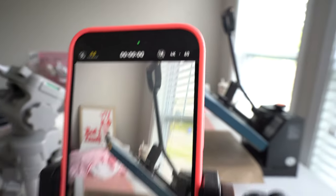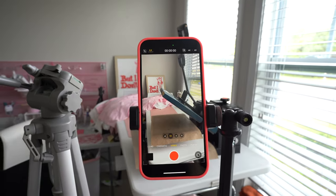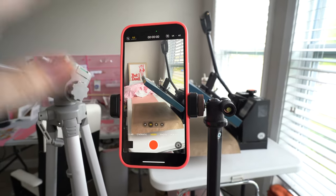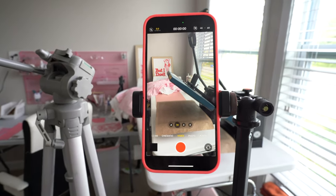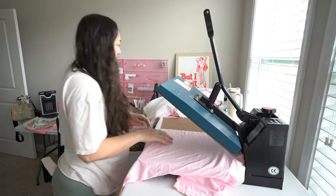And I always record on a 4K 60 frame per second with my phone. I do have an iPhone 14 Pro Max, which I also shoot some vlog clips for. So this is kind of my angle here. It'll get me kind of pressing through a lot of the shirts so that I can turn that into like a sped up video or add it with other clips or do whatever I'm feeling. All right, heat press is ready. Let's get going.